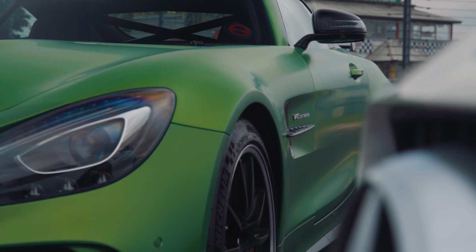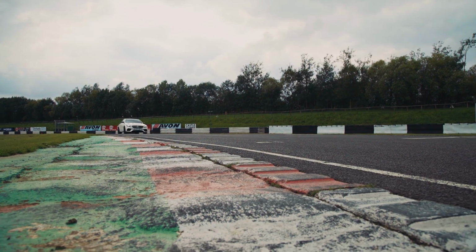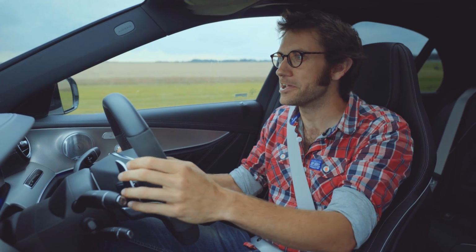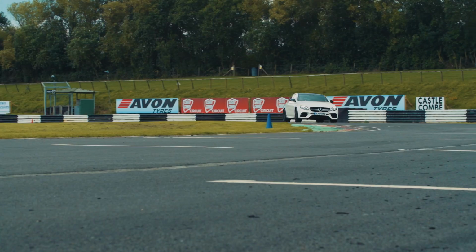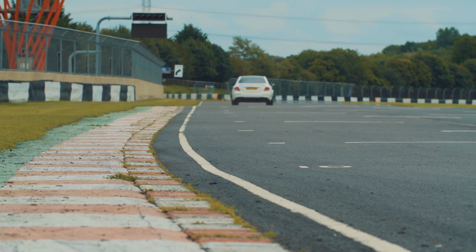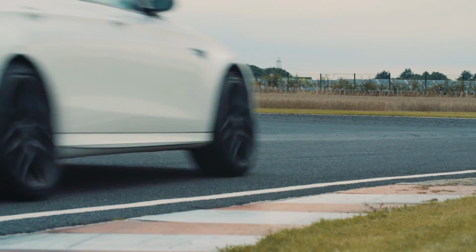The final metric to compare is fun. So that's the sort of objective stuff, if you like. Over to what we want to know: can the E63 actually get anywhere close to the GTR in terms of fun round a track? Well, in some ways, yes. It's hugely impressive, this big car. The main thing it's obviously got against it is the weight.